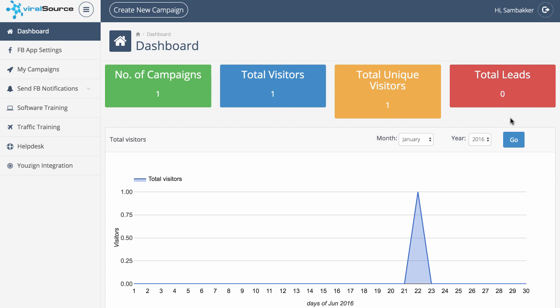So what you're seeing on my screen right now is Viral Source. This is the product that I'll be reviewing today. It's a new software that works in a very unique way, which allows you to share your websites virally through contests, coupons, events, or other types of reasons that you can give your audience to want to share your website. And it does that in a number of unique ways.